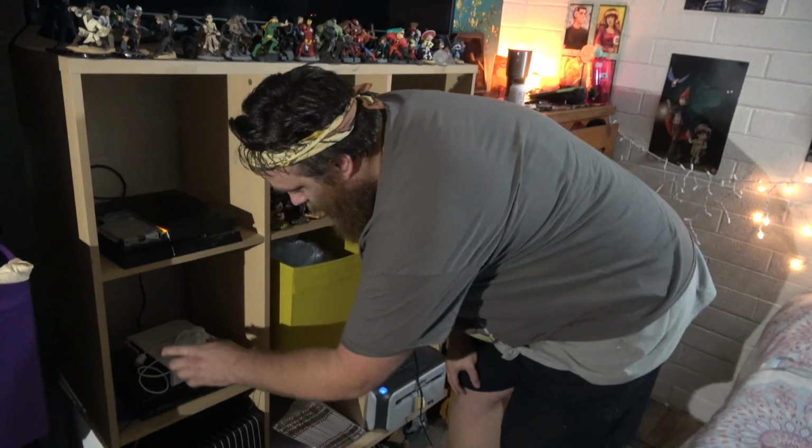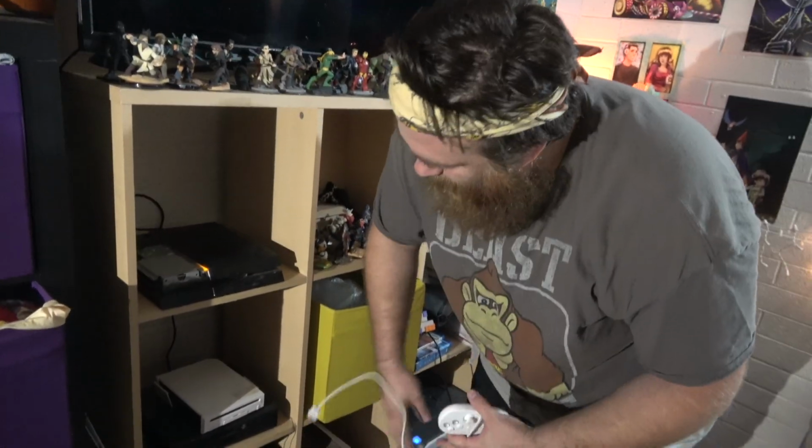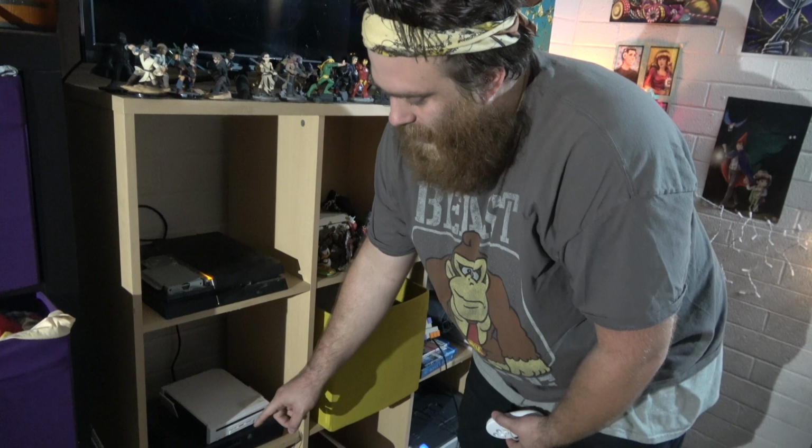But the rest of the consoles in here that I do play semi-regularly, here is my Wii that I play on, and I have this one because it's hacked. And I haven't put any games on it myself. It was hacked and has a few games on it that I've played. Like, I've just played through a bunch of Wind Waker. Was it Wind Waker's?